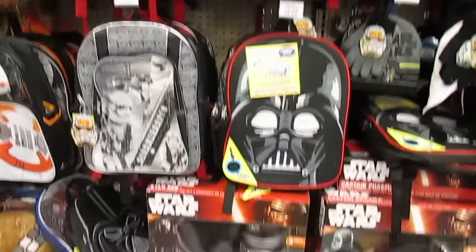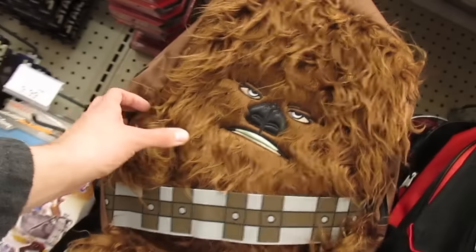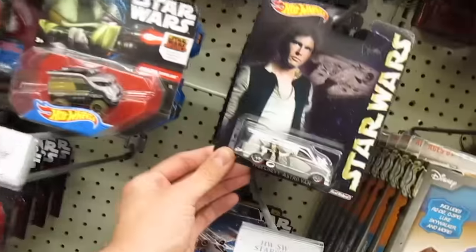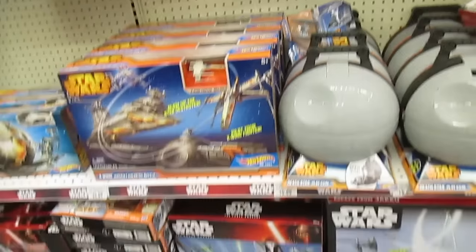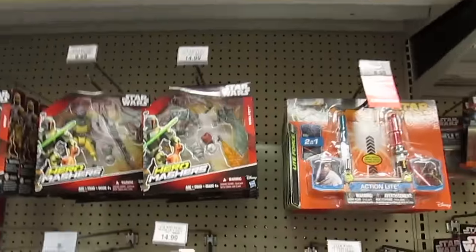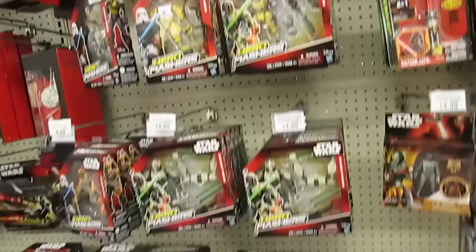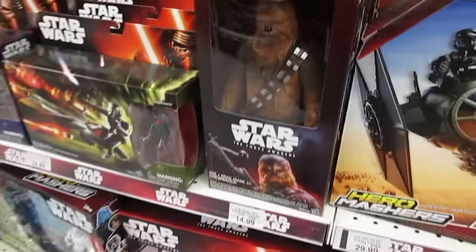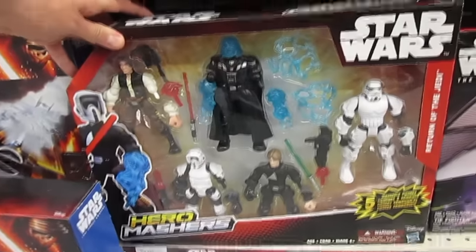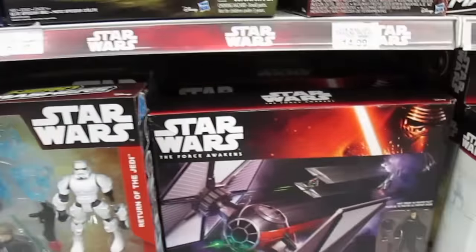This is the Star Wars section. Look at all this. Backpacks. This is a really cool one. These are cool. I don't know that much about Star Wars, guys, but I'm learning, I promise. I'm trying. Trying to learn. These are cool. Oh, look at this. Five figure pack. That's awesome. There's that.